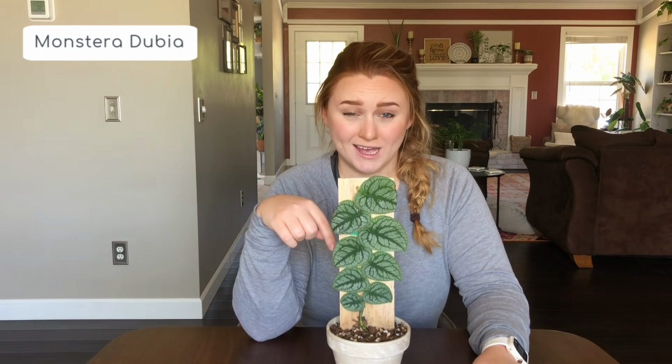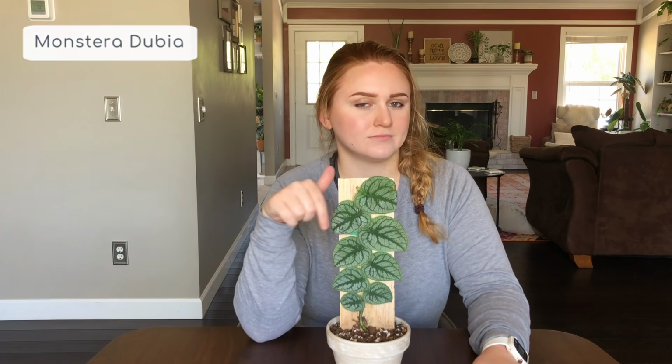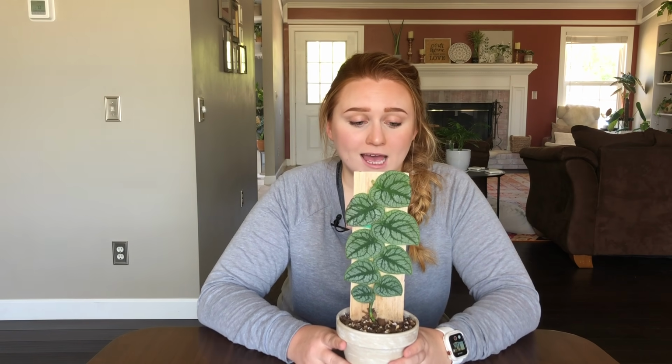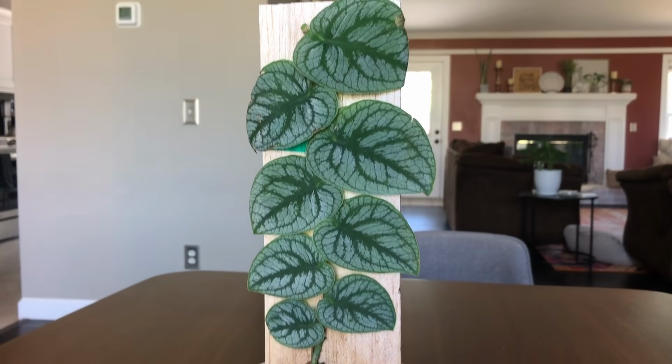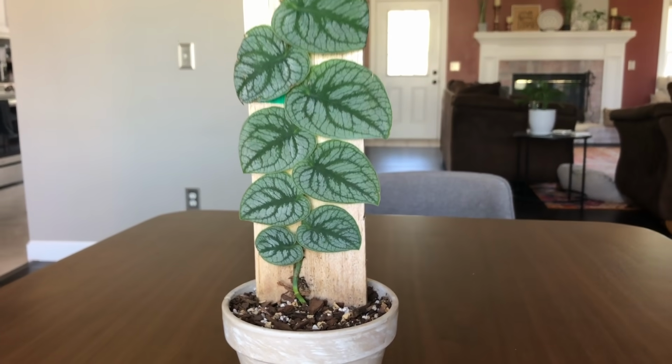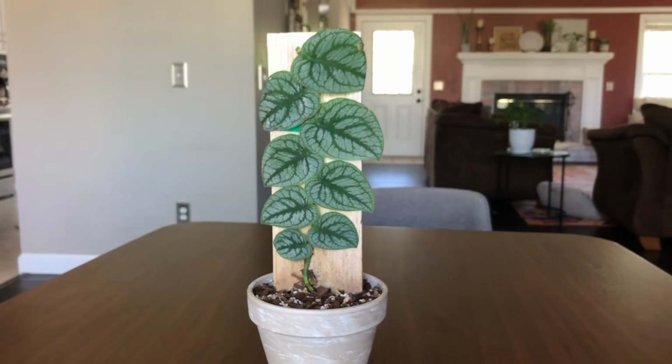The next one I got is a Monstera Dubia. And I was so lucky to get this one. There was a seller on Facebook that sold it to me for a pretty reasonable price, and I am so happy to have it. Actually, she found me on Instagram because I posted a picture of it and called me out and was like, oh, that plant looks pretty familiar. But yeah, it looks really good. It showed up in really good condition, and I can't wait till it starts to put out a little bit more growth, and then I'll put a longer chunk of wood in here.